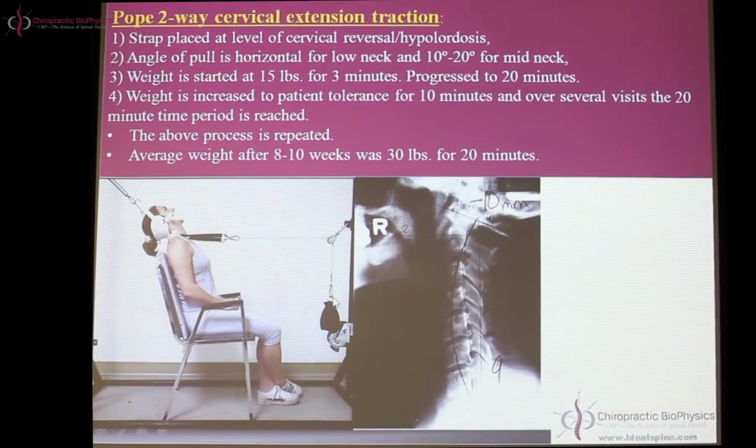Okay, so how do we start with traction? Well, number one, we start with 15 pounds on the front weight. So we have 15 pounds over this pulley here. We start the person at their tolerance, 1 to 3 minutes. The next session they come in, we try to move that time up, and eventually we're trying to get the person between 10 and 20 minutes of traction. 10 to 20 minutes of traction is what it takes to physically remodel or deform the spine tissues back towards a proper shape. This is why traction is effective for the cervical curve.